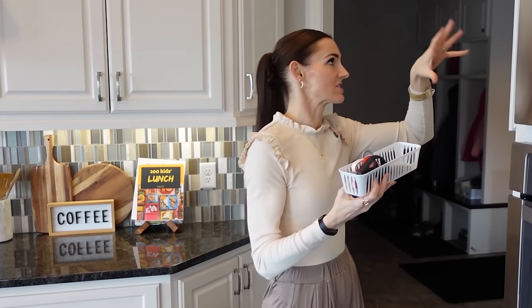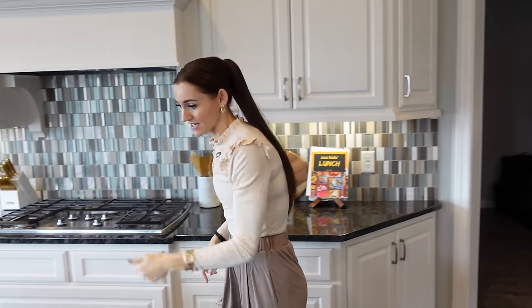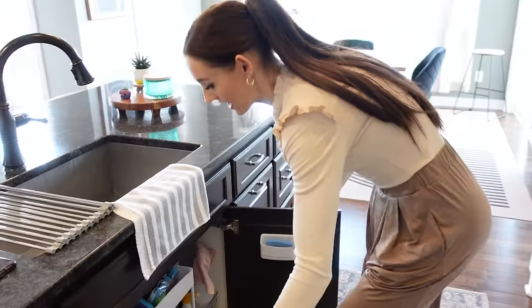So I have a little container that I put all of these scissors in. That way they're just not jumbled around inside the cabinet. The other place that I contain is down here with my cleaning supplies, easy access to all the things that I use on a regular basis.